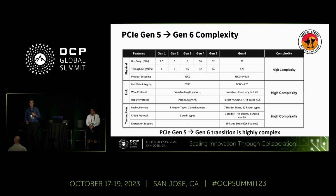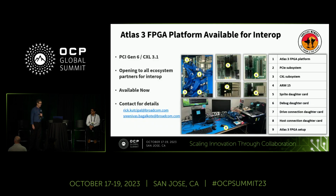And in order to help with this, and also the learning curve of CXL itself, I mean, you saw in the previous presentation all the translations that are required by the switches. So there's a lot of learning that comes along with that. So we're doing a couple of things. One is, right now we have an FPGA implementation of Atlas 3. Atlas 3 is the Gen 6 device that Srini was just talking about. We have that in the lab today. It's up and running. We are testing it with a number of different CXL components on both sides.